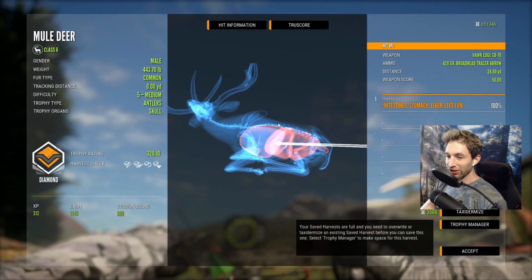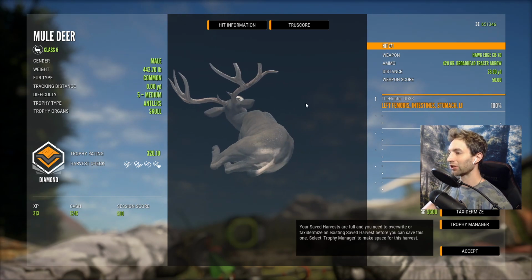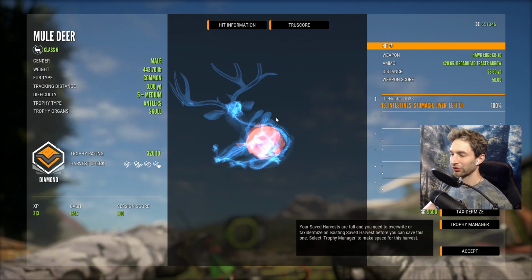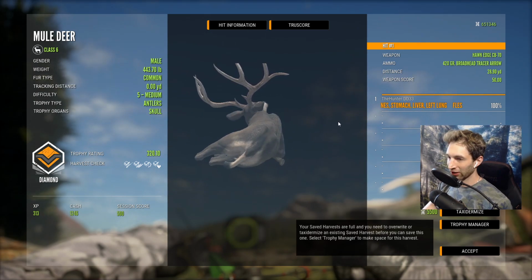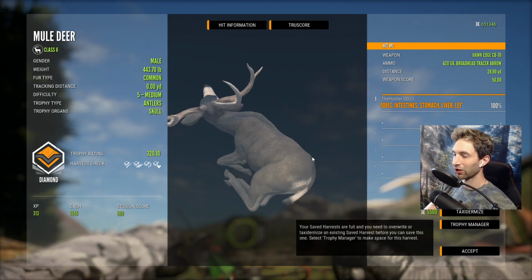Holy, he's a huge diamond. A 320 giant diamond muley. We took him at 28 yards and pulled off a quartering away left lung, liver, intestine shot. So we actually made a perfect quartering away shot on that buck there, but it was just a reaction after we took that shot where he got up and turned. But look at that incredible buck.